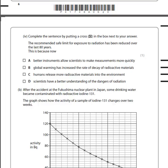However, that's not going to actually change the safe limit. It's just going to mean you're going to reach that safe limit quicker. Oh, and then D. Scientists have a better understanding of the dangers of radiation. That's the correct answer, or certainly the most correct answer. We know a lot more about radiation now than we did 80 years ago, when knowledge was in its infancy.